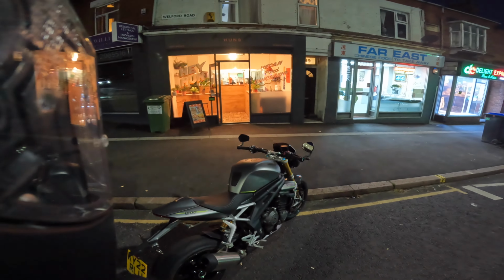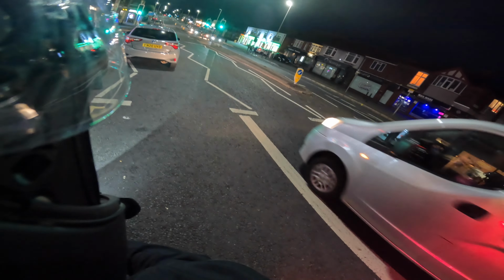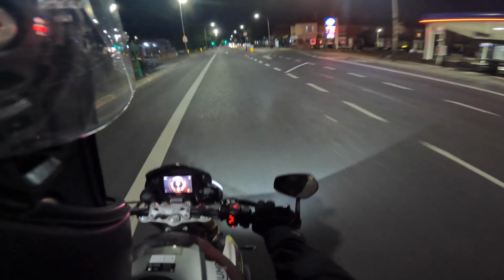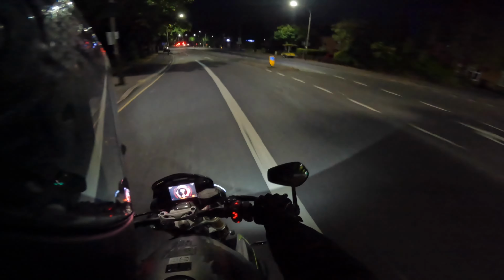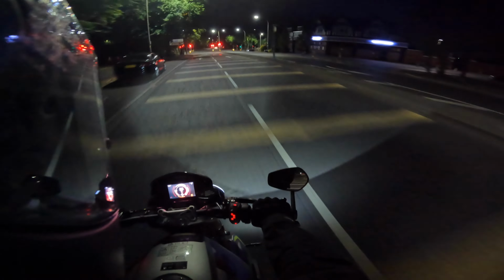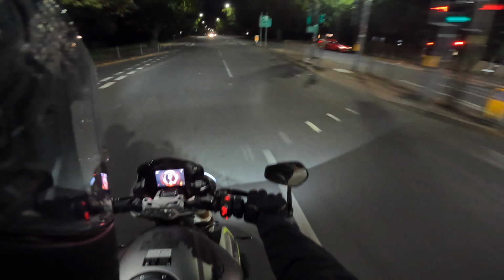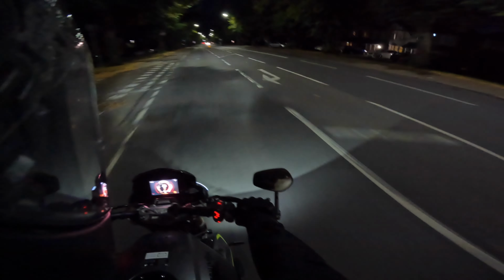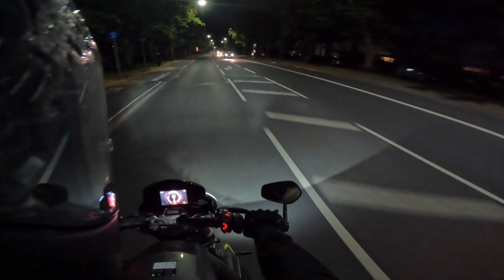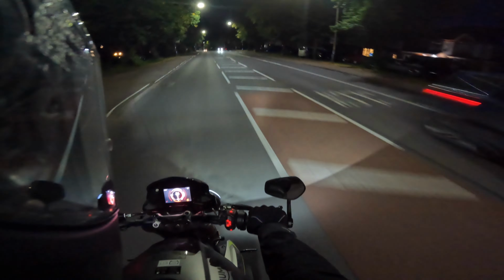Doesn't the Speed Triple look gorgeous in the night? Okay, so we're back out, and in the dark. And the Speed Triple has got a fantastic headlight. Got a really good spread, and on full beam, literally turns night into day. So I'm going to do a separate video on the actual lights themselves. I think they look pretty banging actually.